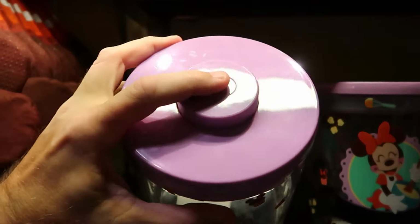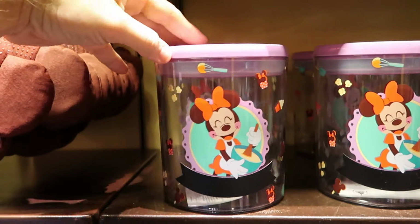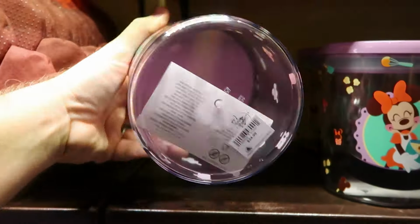They have the little flippy up lid with the Mickey Mouse design, so it actually has a nice little suction cup. We have Minnie Mouse, the Mickey Mouse balloons, some popcorn. Really nice for the kitchen though.